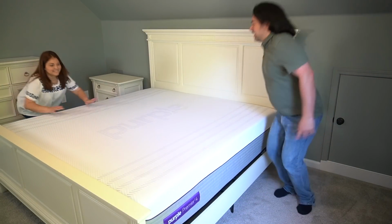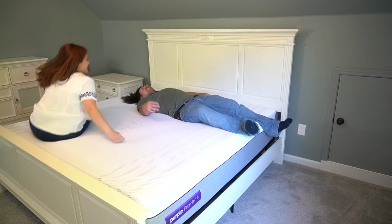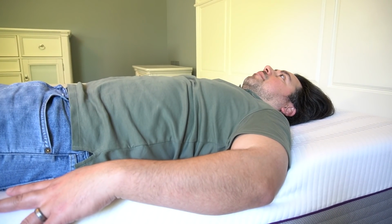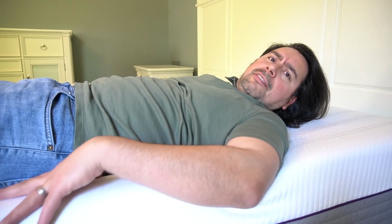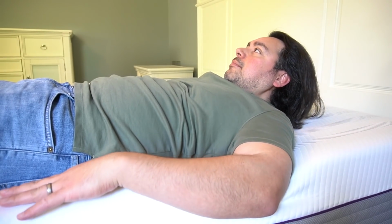We unwrapped it and then it was time to test it. All right, let's ask the Latino engineer how it feels. I think it feels great. I mean, I'm a bigger guy. I weigh 235, and the 4 inches of the purple grid. The hyper-elastic gel grid, babe. Get it right.